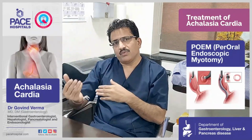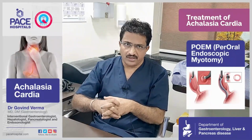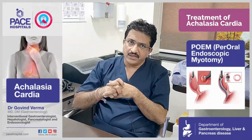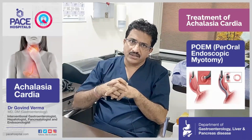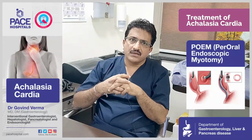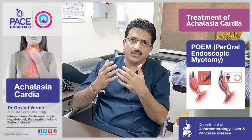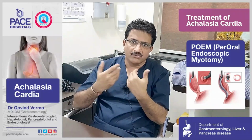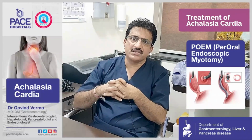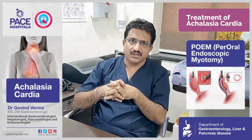The advantages of POEM are that we can treat all types of Achalasia Cardia, type 1, type 2, type 3. Although it is more useful for type 1 and 3, it can also be done as a short stay procedure. It has another advantage that there is no scar, no incision made on the body. It is endoscopic surgery, that's state of the art, and the results are very promising in patients getting treated for Achalasia Cardia.